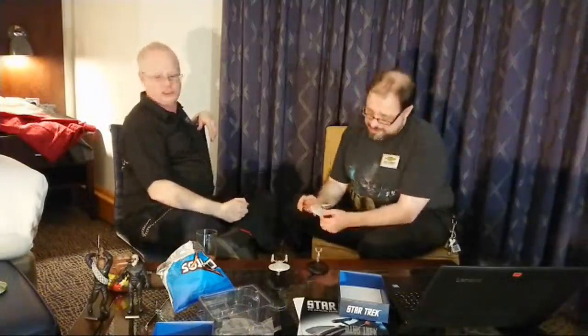I would like to see earlier models remastered. The Voyager desperately needs remastering. The refit Enterprise needs redoing. It'd be nice to see an Enterprise D where the saucer base is the right size. Please stop flipping the model. Why? Because you're going to break it.